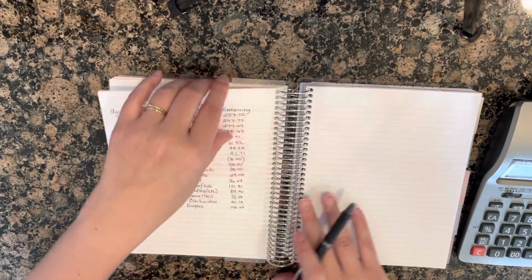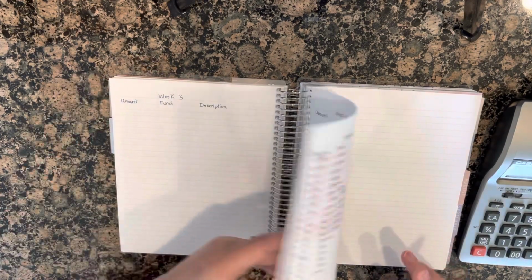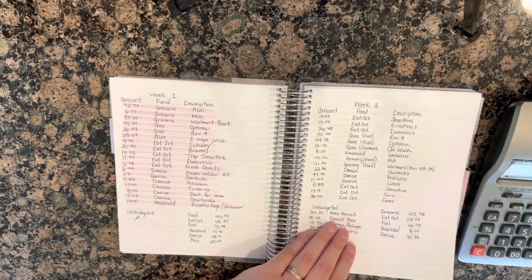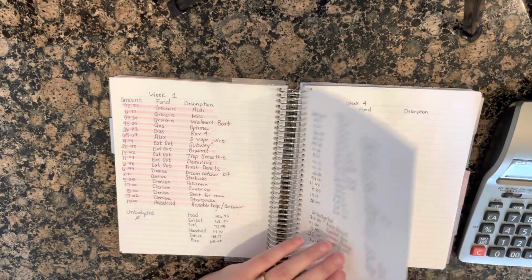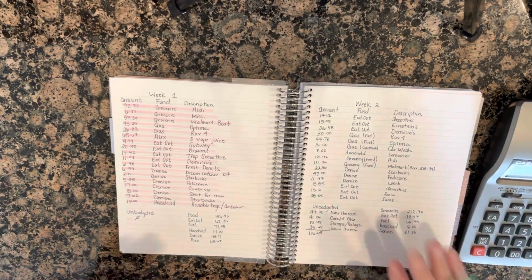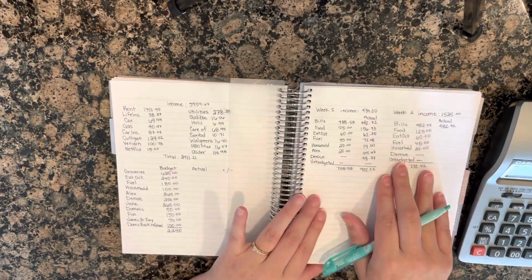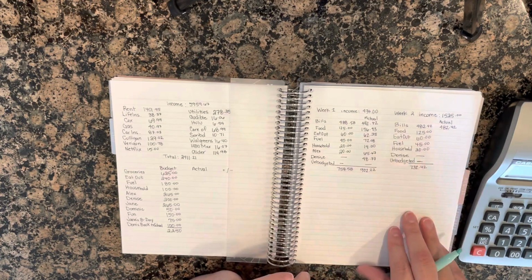It used to be that you had a whole bunch of pages in the back, and I just love that they've changed it this way because it's really good for budgeting. This paper is amazing, it's thick, and it just makes my life easier. I'm not saying you need to buy anything fancy for budgeting, but if you're wondering what I'm using, that's what I'm using. So we're gonna go over the weekly budget for week 2.